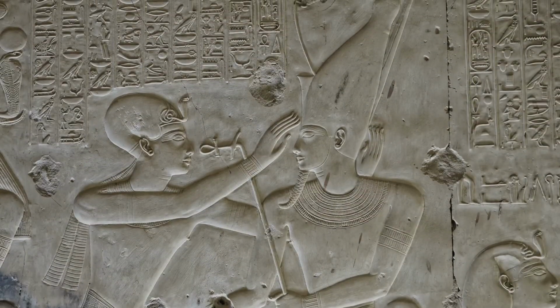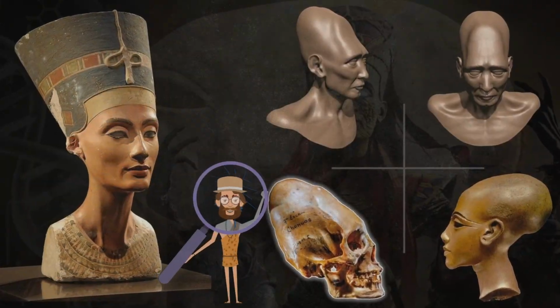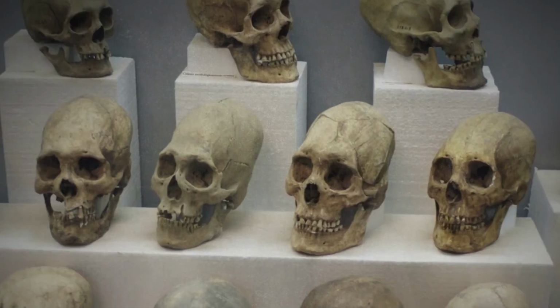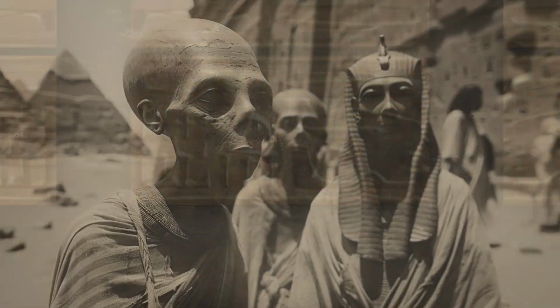Some images in the temples even enhance this feeling. They show creatures with elongated heads in special headdresses, perhaps not to decorate, but to hide, or on the contrary, to mark. Because if these skulls are not a fake, not an accident, and not a deviation, then who did the Egyptians live with?